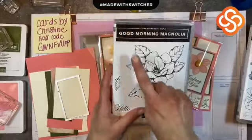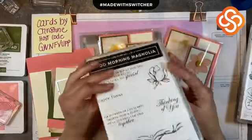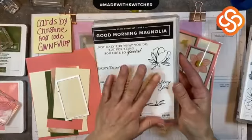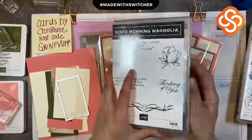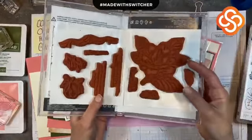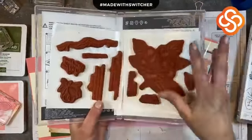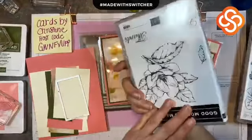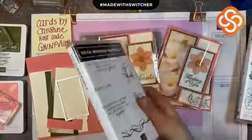I love it. So that comes from Good Morning Magnolia. And here you got hello, thanks, and thinking of you. And this is my Good Morning Magnolia. We did that 3D project with that a week or two ago. But when there's two cases, I always put my two sets in the same case back to back like this because it saves a case. And it makes one extra spot on your shelf for another stamp set, right?